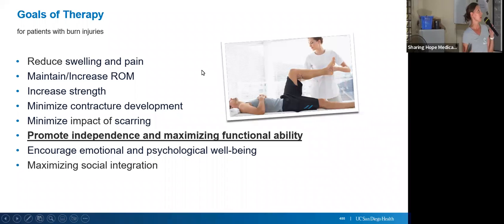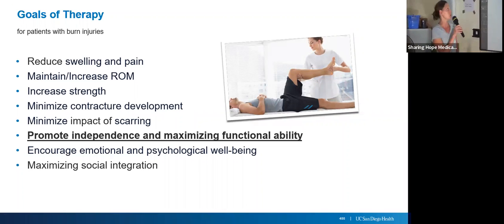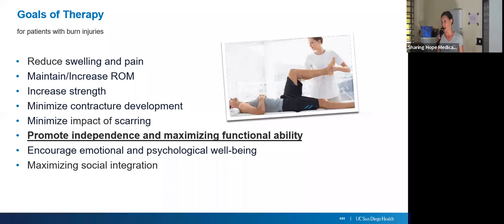So goals of therapy for patients with burn injuries specifically, there's a few things up here. We want to reduce the edema and pain. Range of motion is important, strength is important, avoiding contractures and minimizing scarring. But really the goal of all of that is to promote independence and make people more functional. If a patient has 60 to 70% of their body burned and they can heal with grafts and everything, but they can't move their legs, how are they going to walk? How are they going to interact with the world? How are they going to get back to their lives?